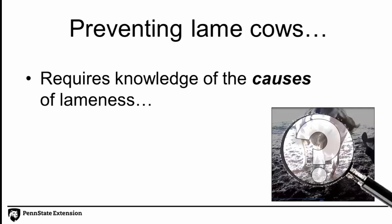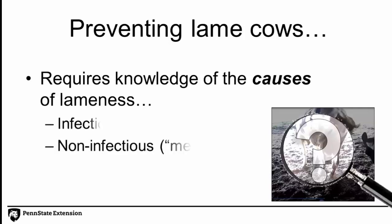One of the ways that we can break down some of the causes of lameness in herds is to think of them as infectious causes of lameness and non-infectious or mechanical causes of lameness. Now, these certainly aren't completely mutually exclusive. There certainly can be some overlap in these, but it's fairly helpful to think about them in these categories, that some of the lameness problems that we observe are due to infectious organisms, and some of them are due to mechanical factors or non-infectious reasons.